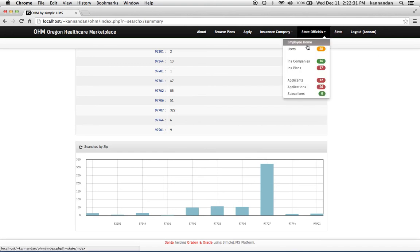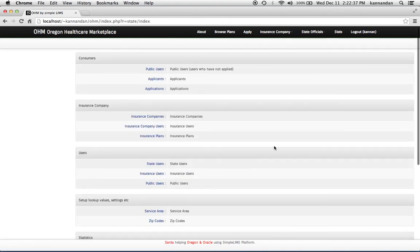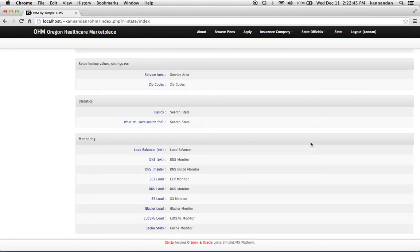And the state officials can also come in here, and then if they go in here, they have complete control of all the insurance companies, the users, the state users. They can manage service codes. And also, if you're an IT guy, you can do these things.